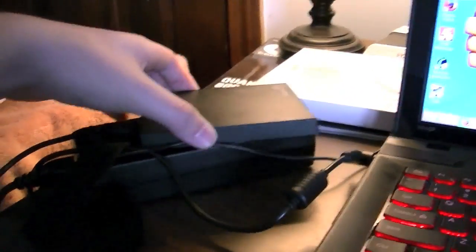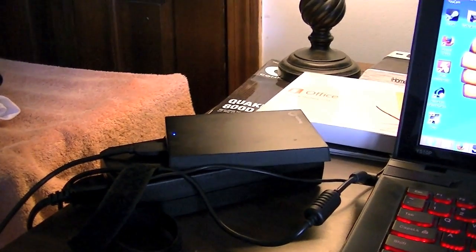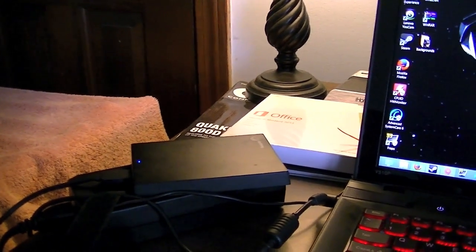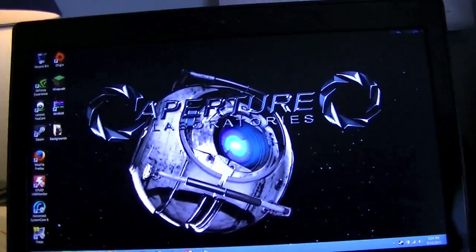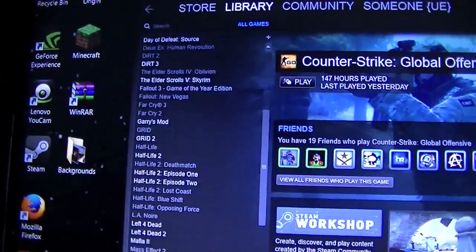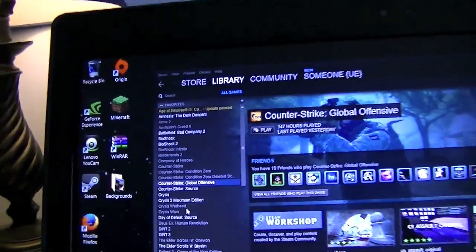I've been loading my Steam games off my handy dandy little external hard drive here, my USB 3.0 hard drive, and it's been working pretty well. Since my internet's really slow, I can't really download games. It's quicker for me to back them up off the hard drive. Although I have quite a few games on Steam, unfortunately, I didn't have most of them backed up. I had my favorite ones backed up, but there's a lot that I'm going to need to download, which is going to take forever.